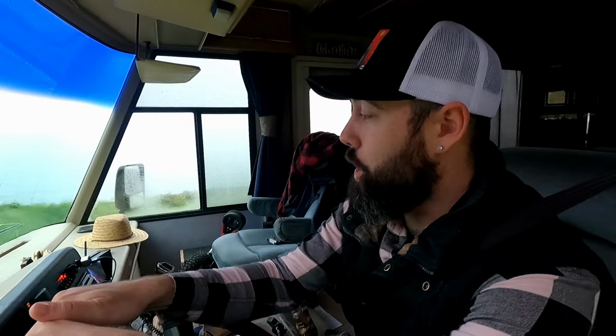If I have learned anything from traveling the last few weeks in these storms, when it's raining this hard for a day on these sketchy, windy roads, there's probably going to be a washout, so we're just going to keep on moving today.